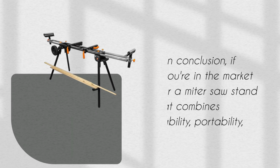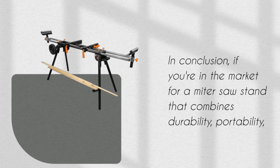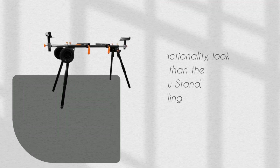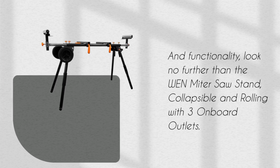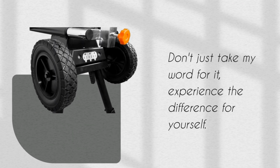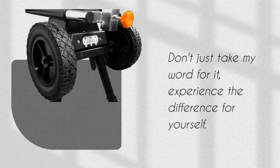In conclusion, if you're in the market for a miter saw stand that combines durability, portability, and functionality, look no further than the WEN miter saw stand, collapsible and rolling with 3 onboard outlets. Don't just take my word for it, experience the difference for yourself.